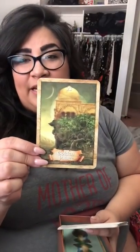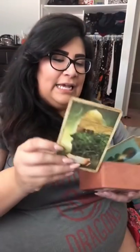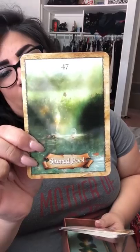The other one I pulled is the Enchanted Map Oracle. I have owned this deck forever. I really like it, but I go through phases where I love it and then I hate it. I don't know what it is. I think the images are just too pretty, and that's why I go through, like, ugh, I can't. This is the backs. I like more simplicity in my decks. So when they're really rich in pictures like this, it sometimes gets on my nerves. I think it's because there's so much to focus on.